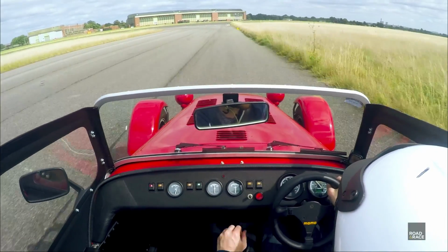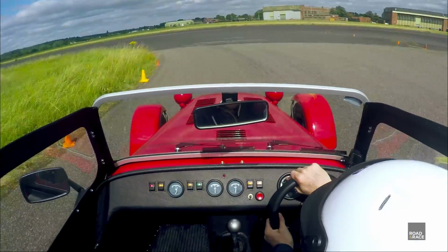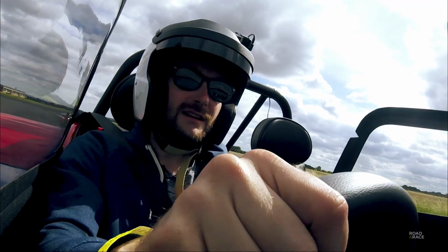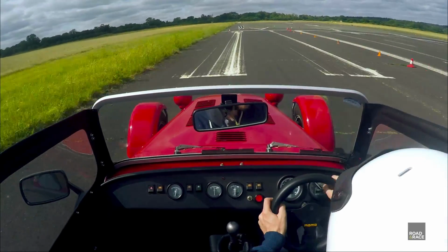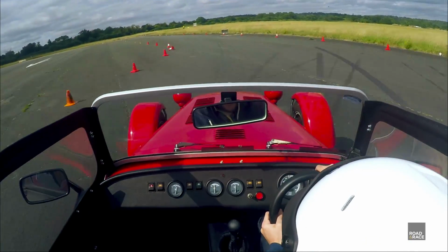It's so low down in the car, you can see every apex. You can see where you've got to get the car, see where you point it in, see it, and squirt out of the corners. That's into full. 90 miles an hour. Braking late. Throwing it in. Oh, the level of grip.